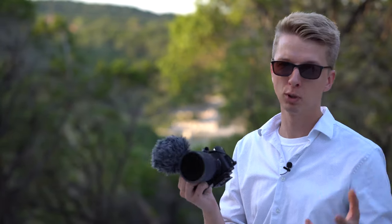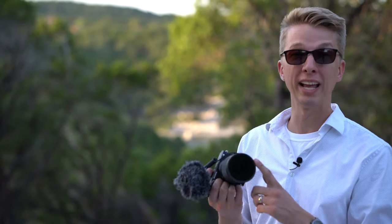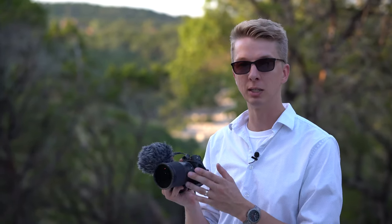One last thing that I want to mention about this lens is that over the last couple of months, I've been using this variable ND filter. Now, I've never been a fan of any filters, UV or ND or graduated, whatever it is. But I really do like this one, and I've been using it a lot with this Sigma lens.